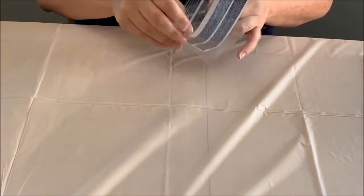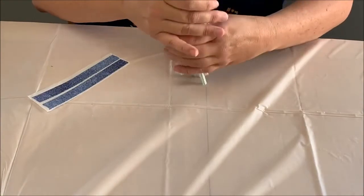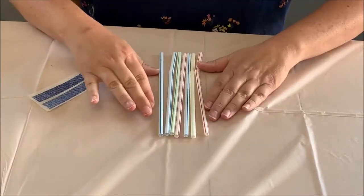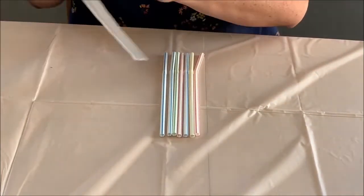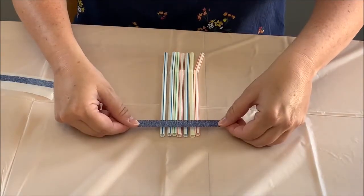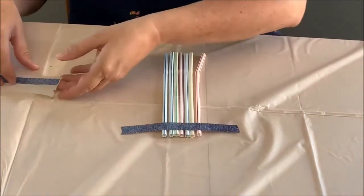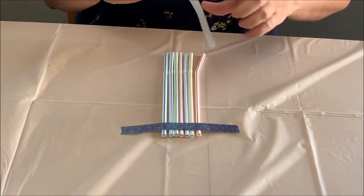First, you're gonna grab your plastic baggie and take out your tape. And then grab your straws and you're gonna lay them flat down on the table next to each other. Now you're gonna pull off one piece of tape and you're gonna put that at the top of your straws, leaving even amounts of tape on each side. Pull your other piece of tape and do the same.